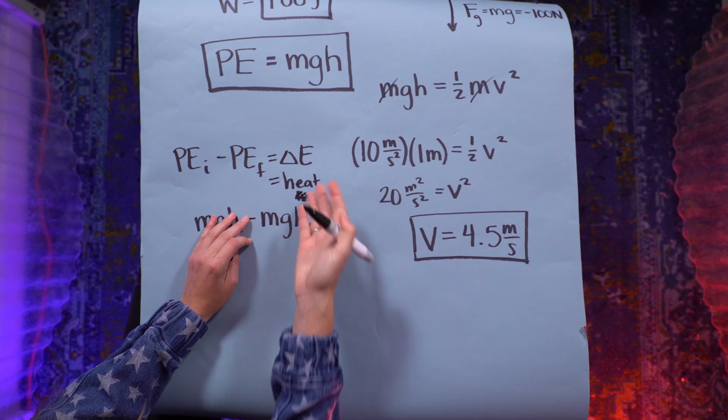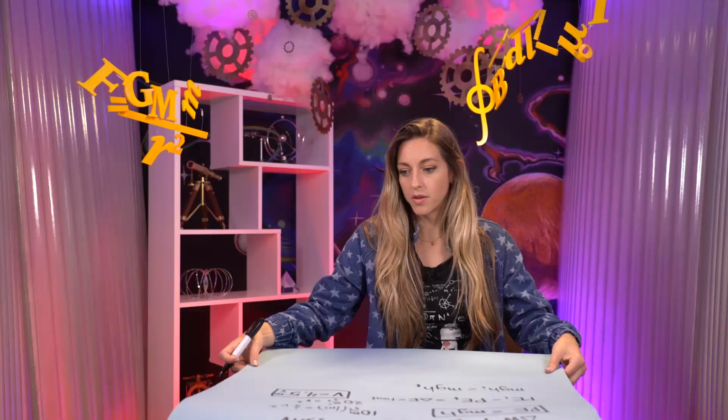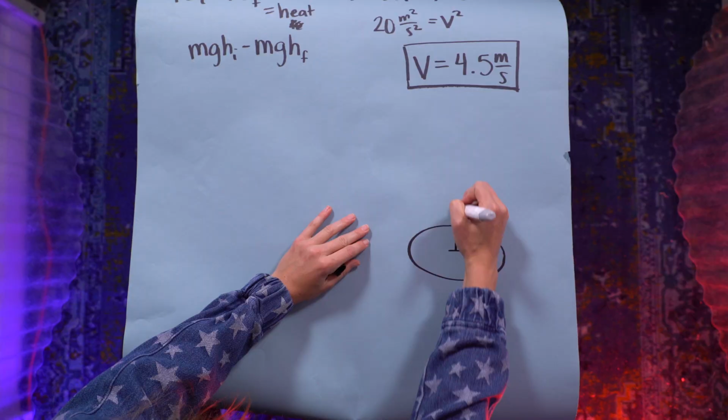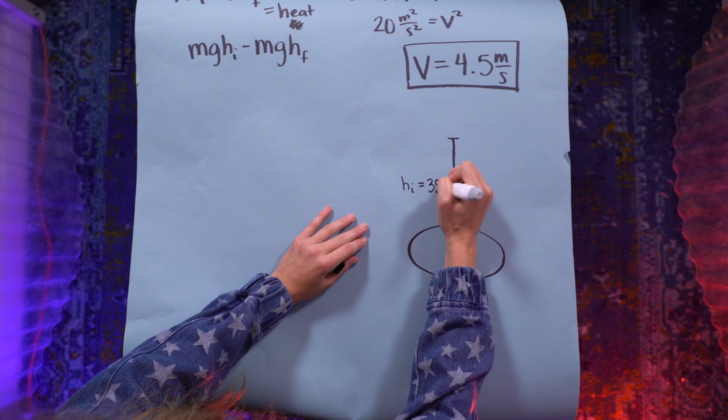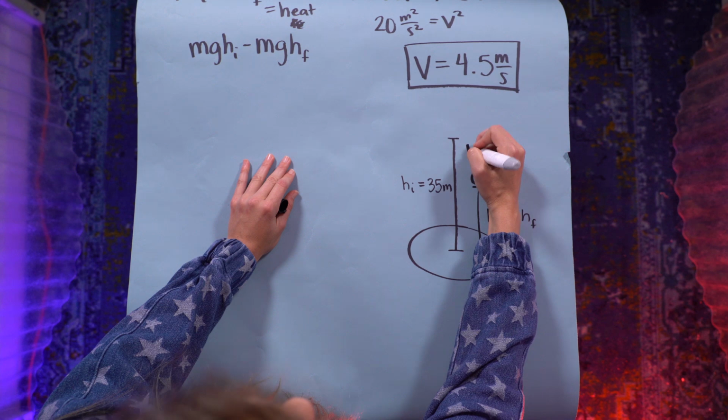So let's do this real world problem. Let's figure out how much energy was lost to heat in this problem. The mass I'll give you of the wrecking ball is about 80 kilograms. Maybe I'll just go ahead and draw this real quick. Here's our trampoline. It started off at 35 meters, so our initial height. And then when it bounced, our final height was 14 meters. And our mass is 80 kilograms.